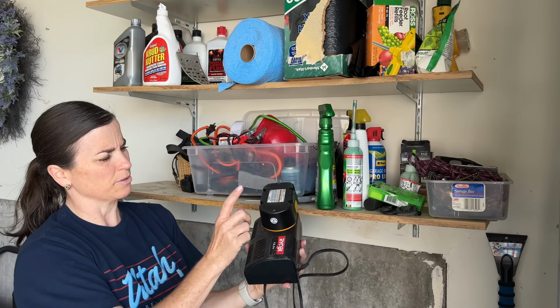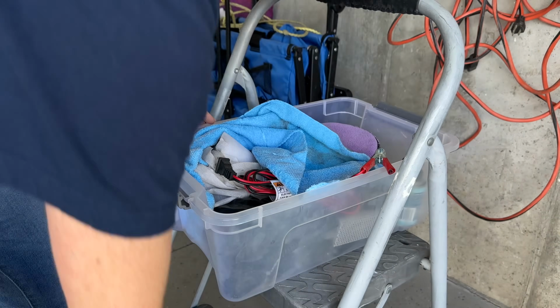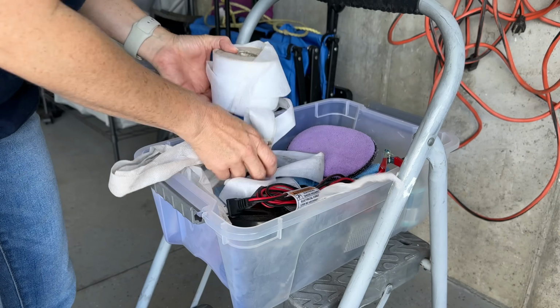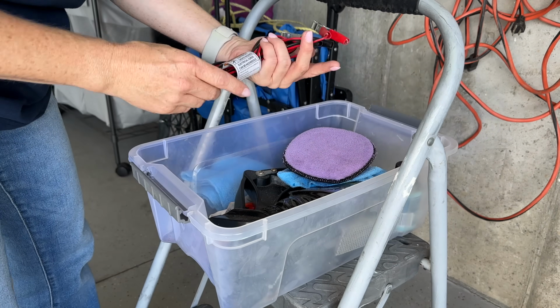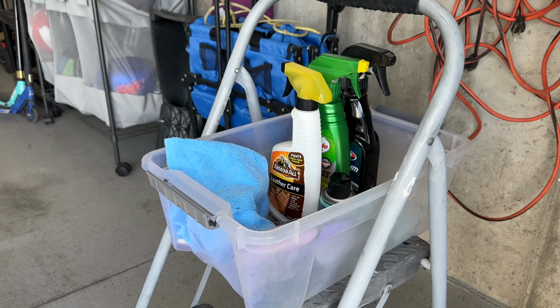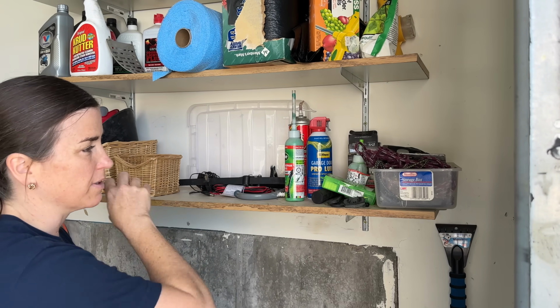And this one was an extra battery that went to the old drill that we were getting rid of. I really didn't want to spend a lot of time going through the stuff on these shelves, but I wanted to go through this bucket here. I think that what this was meant to be was car washing items, and so I just needed to remove most of the stuff and put it somewhere else and then be able to get it back to being just the car washing items. Okay, this is definitely feeling overwhelming.